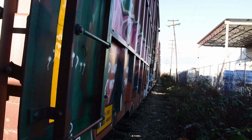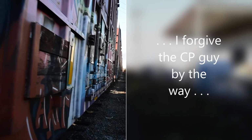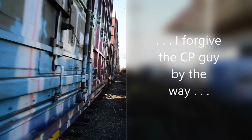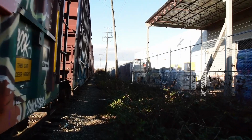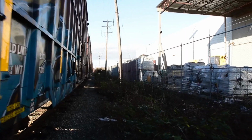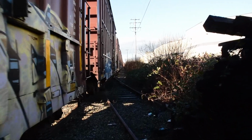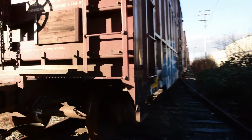Anyway, so you get the idea, right? I'm sure this scene is everywhere across North America. Cars parked, cars abandoned, railways, industries going down. Sign of the times, right? Lots of great subjects for modeling. I'll just get a shot from this other angle and then I'll clear out of here.